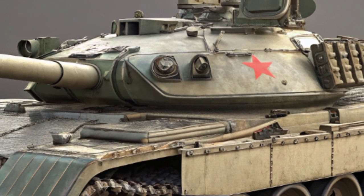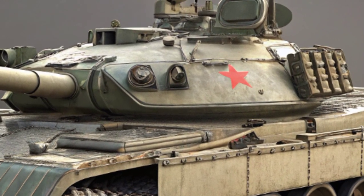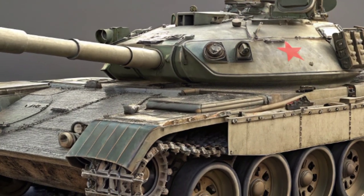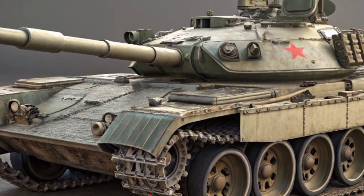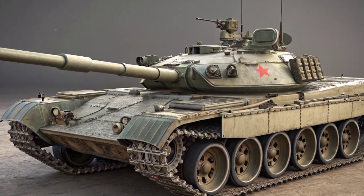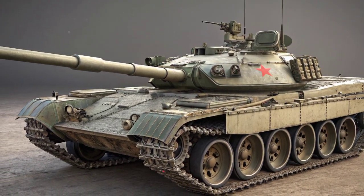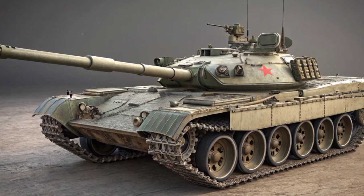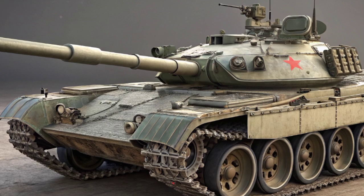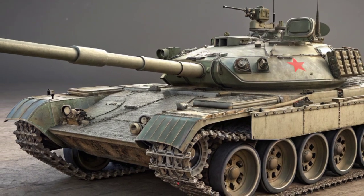Powering the T-72 is a V12 diesel engine producing around 780 horsepower in early models, with later upgrades pushing up to 1,130 horsepower. This engine gives the tank a top road speed of about 60 km per hour, and a range of 460 km with external fuel tanks. It's not the fastest, but it's rugged, reliable, and built to keep moving across rough terrain.